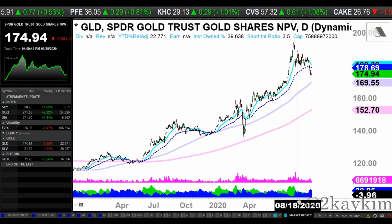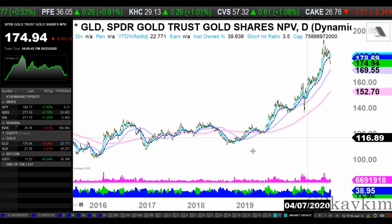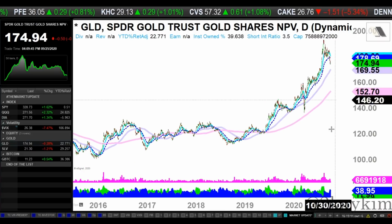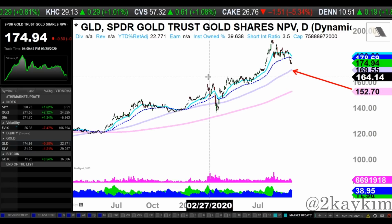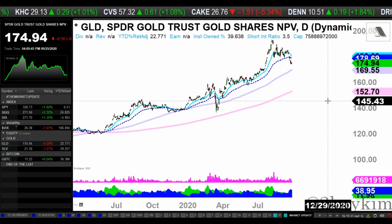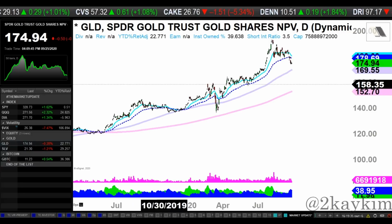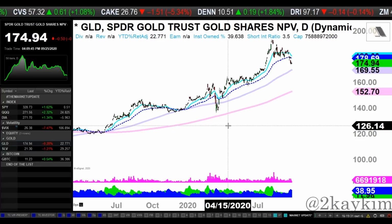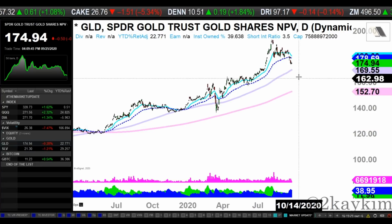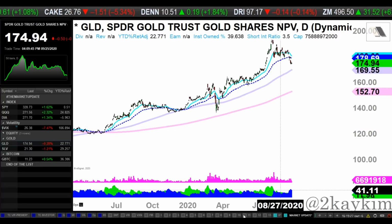So yeah, we're still pretty extended in the long term of things. I'd like to see at least a tag of this long-term moving average there, maybe 160 or something like that. Maybe see a steeper correction. So I'm waiting to see if we see a further pullback.